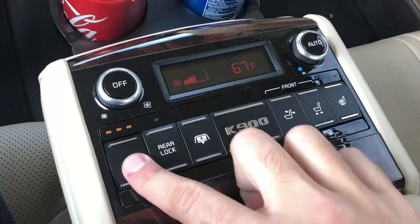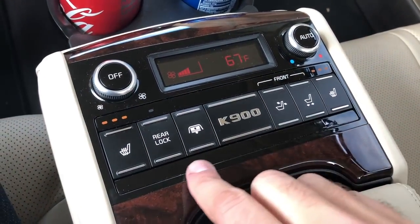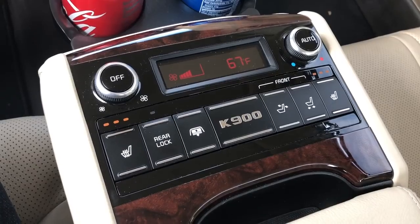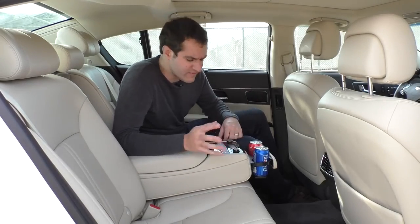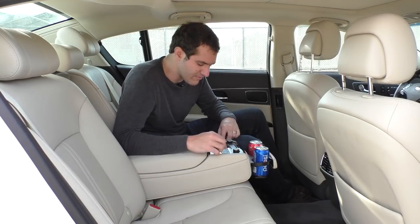Now, if you take a close look here, you will find 7 total buttons, and they're all kind of interesting. The outer 2 buttons are fairly standard. They're the heated seat buttons for the rear seats. That's pretty cool, but most luxury cars have that.